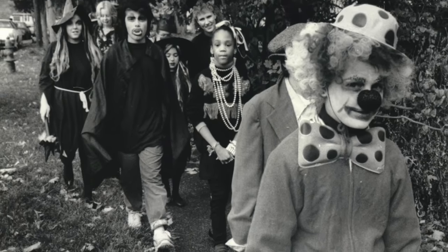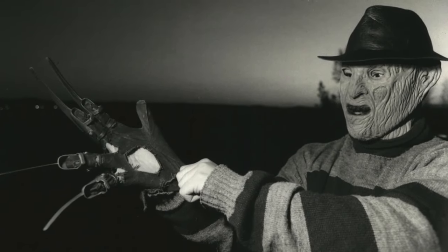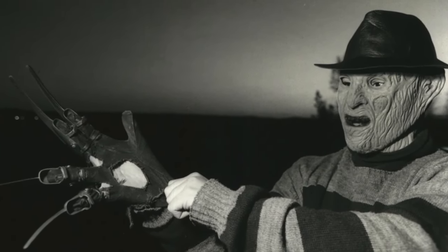Friday the 13th introduced us to Jason, while A Nightmare on Elm Street brought us Freddy Krueger, both of which were very popular costumes during this time. For many during the 1980s, Halloween lasted well into the night, and as long as porch lights were still on, trick-or-treating wasn't over.